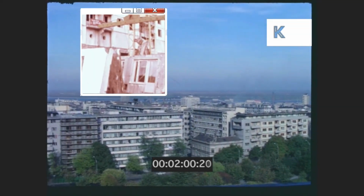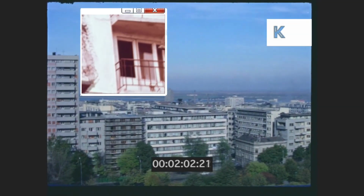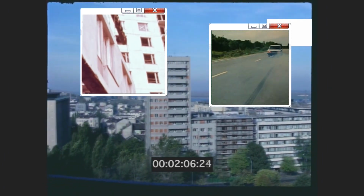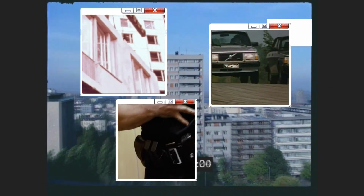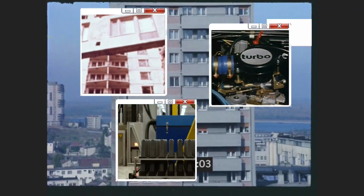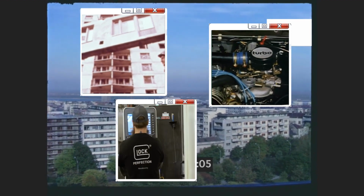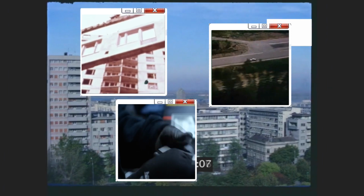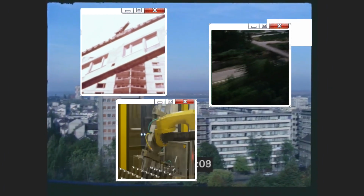Imagine a world defined by straight lines and sharp angles. From the towering concrete monoliths of Soviet cities to the iconic silhouette of a Volvo 240 and the unmistakable profile of a Glock pistol, there's something compelling about these designs that don't bother to hide their boxy nature. In this video, we're exploring the surprising connections between brutalist architecture, utilitarian vehicles, and functional firearms that all share one common design philosophy. If it works, put it in a box.